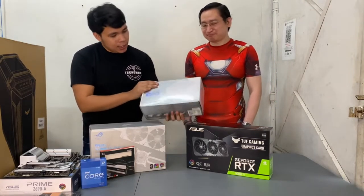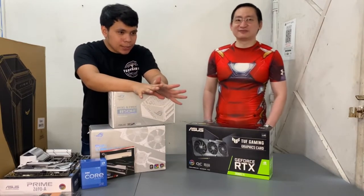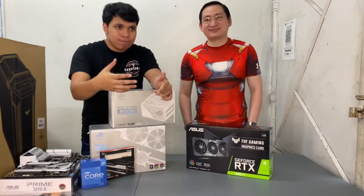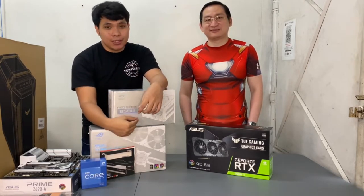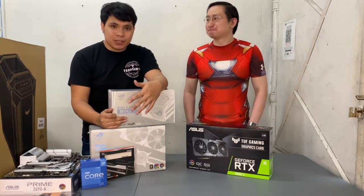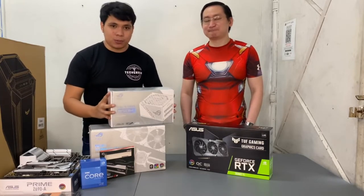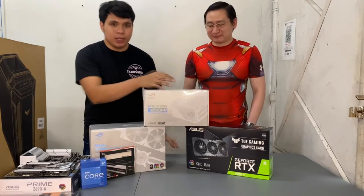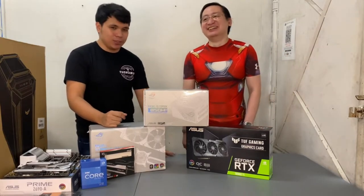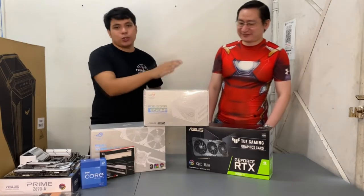And yes, ito po ay nag-feature ng premium Japanese capacitors. Kung mga viewers, sir, na marunong sa electronics, alam natin ang value ng Japanese capacitors. And capacitors is very important pagdating sa mga power supply. Dahil pag nag-cheap out kayo dyan, alam niyo na, magic rings. May genie na lang labas. Oo, may genie na labas dyan. Yung may smoke na labas. So this is a very good choice for certain.